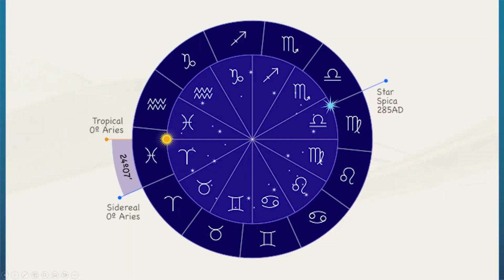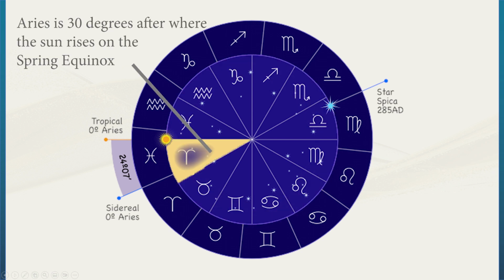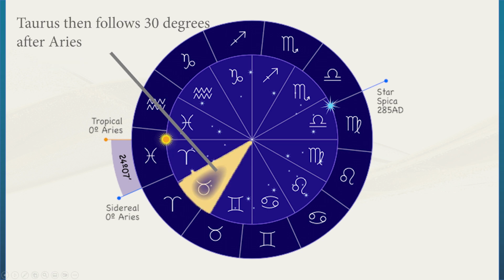It begins on the point in the sky that the sun rises on the spring equinox. Think of this as the starting line for the zodiac. From there, from where the sun rises on the spring equinox, each of the 12 constellations is given 30 degrees of sky space each. So, this zodiac defines the sign of Aries to be the first 30 degrees of sky space that follows that point where the sun rises on the spring equinox. Similarly, Taurus is then the next 30 degrees from that initial marker.